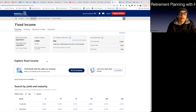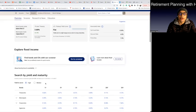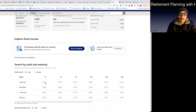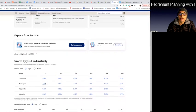I've been trading with Merrill for almost 30 years, so I really like them. They were the first one to give zero fee, or $0, trades. And now almost everyone gives you $0 trades, but this was actually a big thing. Fidelity actually never did that. So I have always used Merrill in the past for my stock and also bond purchases.